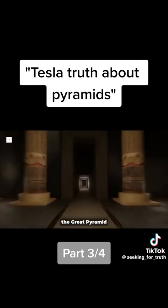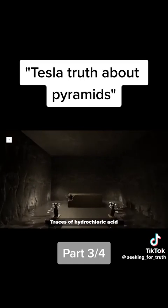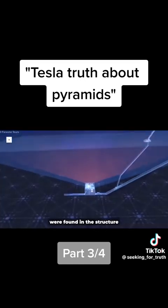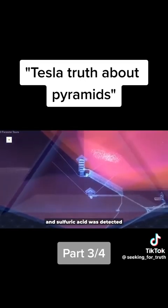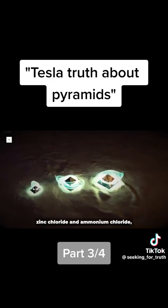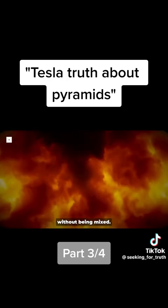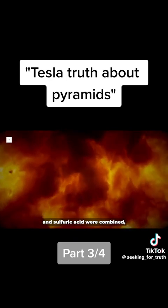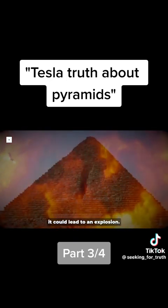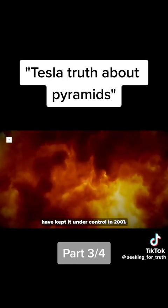Also, the Great Pyramid has yielded some fascinating discoveries. Traces of hydrochloric acid were found in the structure, and sulfuric acid was detected in the southern shaft. Furthermore, the northern shaft contained zinc chloride and ammonium chloride, which have the potential to create hydrogen gas without being mixed. If ammonium chloride and sulfuric acid were combined, it could lead to an explosion, but the pyramid's structure would likely have kept it under control.